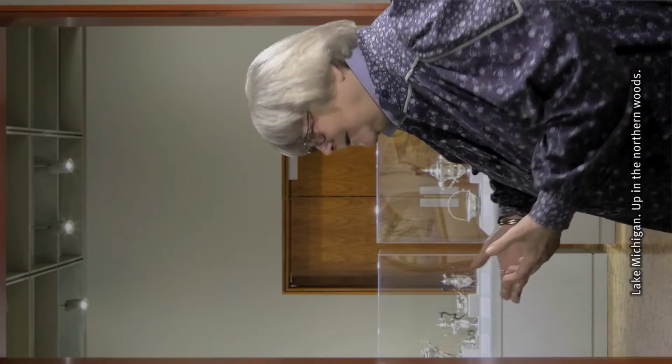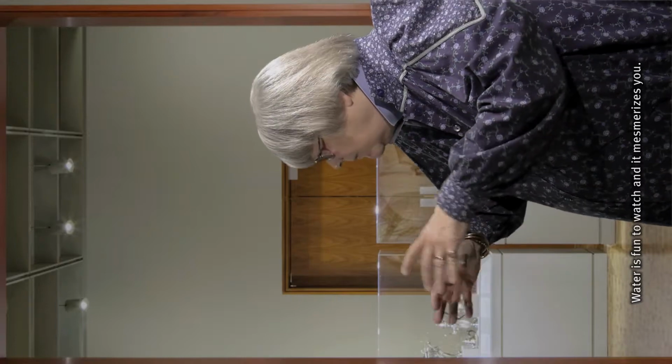Lake Michigan, up in the northern woods. Water is fun to watch, and it mesmerizes you. And I think that's what this painting does. It grabs you with its luscious color, purples and pinks and yellows.